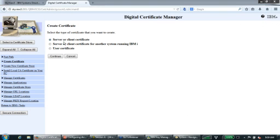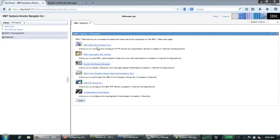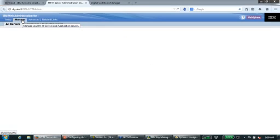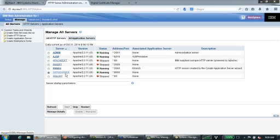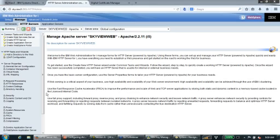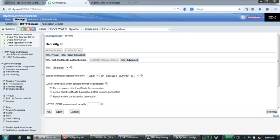We're going to go back. I'm actually going to go back to the IBM System Director page, and we're going to go into IBM Web Administration. So this is basically the home page for the web administration. I'm going to click on Manage, and then I'm going to click on the server that I want to manage. In this case, it's SkyView Web. And I'm going to click on Security in the left-hand pane here. By default, SSL is not enabled. It would be disabled. Okay, so you would come in and that's what you would see.